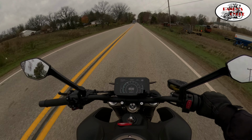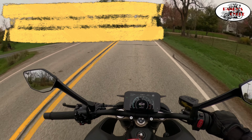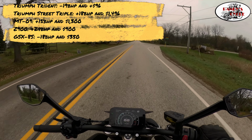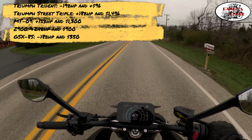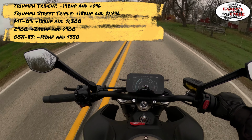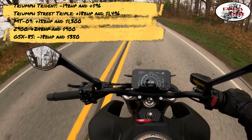So what are we competing with? For the money, Triumph Trident. For the power, it's a little bit less than the Street Triple. A little bit less than the Z900 power-wise. MT-09, a little bit more power in the MT-09. And the MT-09's a triple.